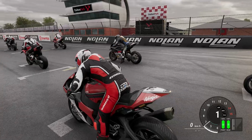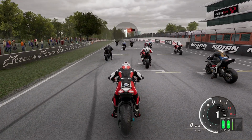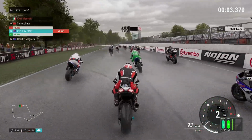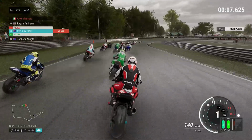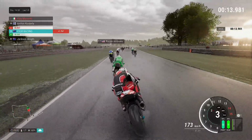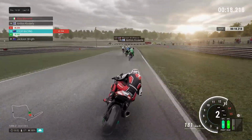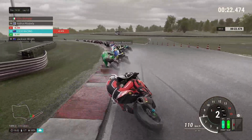Okay, race 3. It's a wet race. We haven't had one of those in a while, and I'm not too sure how this Kawasaki is going to feel in the wet. We're already getting a massive amount of wheel spin straight off the line, pretty much down to last place on the grid. So much wheel spin here, we just can't keep the bike under control. Massive head twitch.